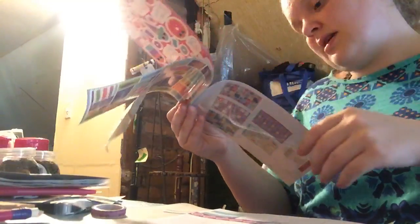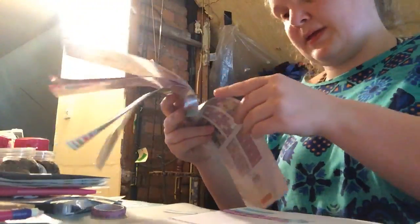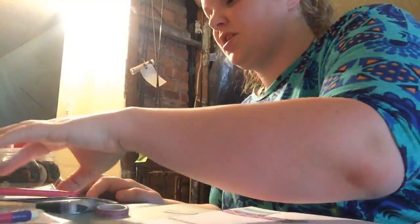And let's see, I'm probably getting down to the end. Now I want to save these hot dog ones for next month because barbecue season is next month. All right, I think I'm pretty much done. Ow. That's like the 3rd time I've cut myself.